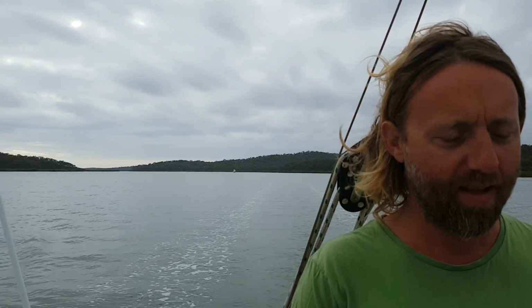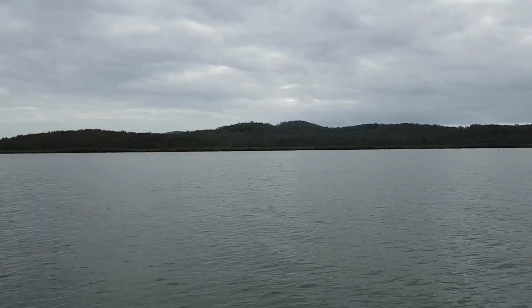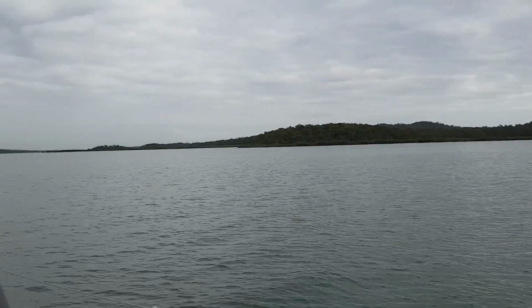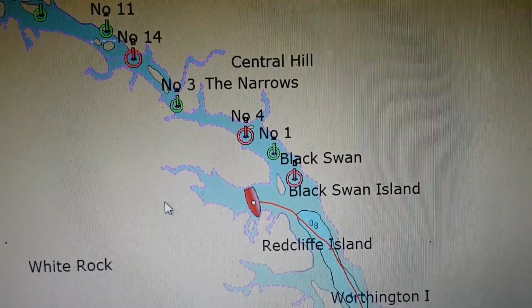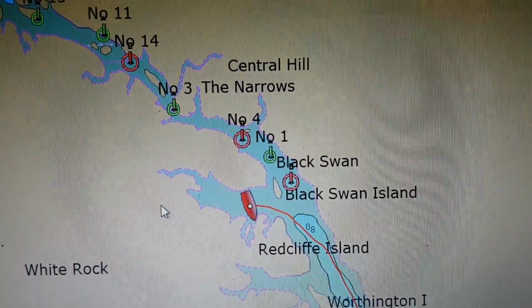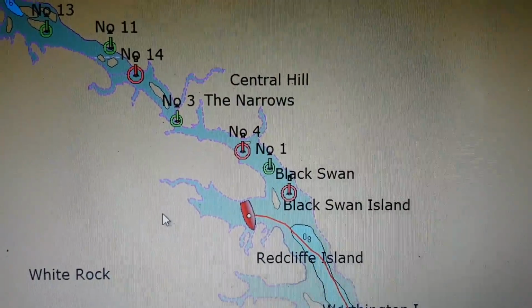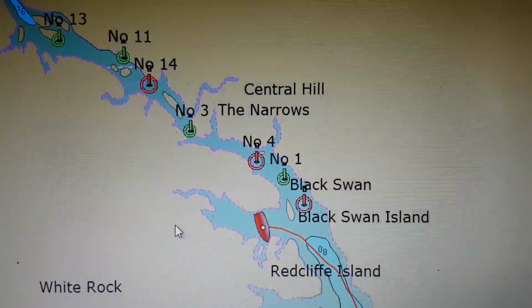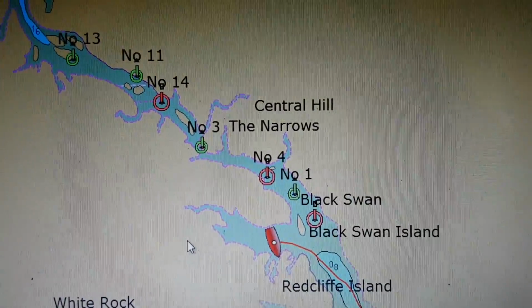We're leaving Graham Creek, just going up on the last bit of the incoming tide, and we're going to go up the Narrows a little bit further, so just before the Narrows. It's in Swan Island. So we're anchored just behind Black Swan Island. This is where the Narrows begin. We're going to observe the tides tonight, and then in the morning we'll make our passage through the Narrows.